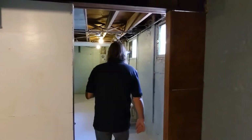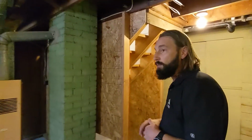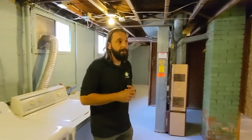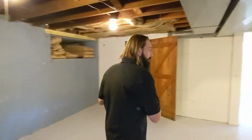And then over on this side, we have our laundry room. Comes around to our mechanical in the back. So we got a gas furnace and an electric water heater. And it has been updated to breakers. This era of home, again, originally would have been on fuses. So let's go back upstairs and we're gonna take a walk outside to the backyard and through the garage.